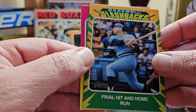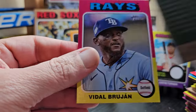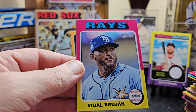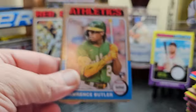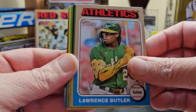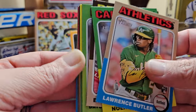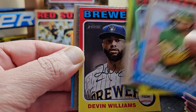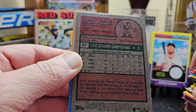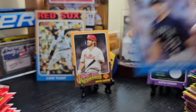Final hit and home run of Harmon Killebrew. That's a nice one. And Vidal Brujan. Done about 8 packs, I'd say. Already hit the relic in the first or second pack. Was hoping to find an Elly. Still have some time. But I think he's in the first 100. Luis Campusano. And Brian Wu on the rookie.